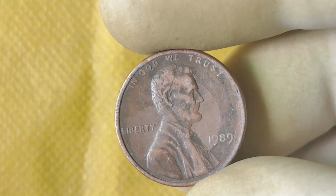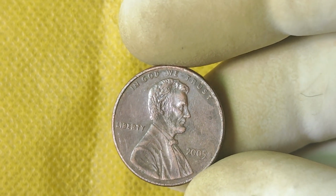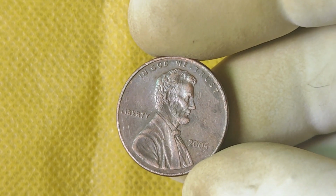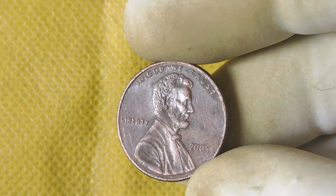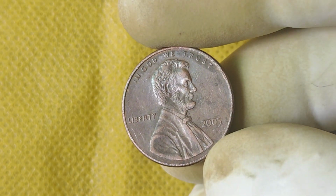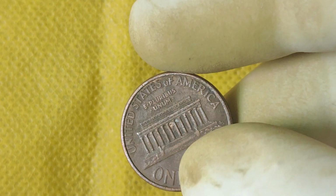2005 Abraham Lincoln 1-cent penny. We're going to explore its history, what makes it rare, its current market value, and how it could possibly be worth thousands or even millions of dollars.